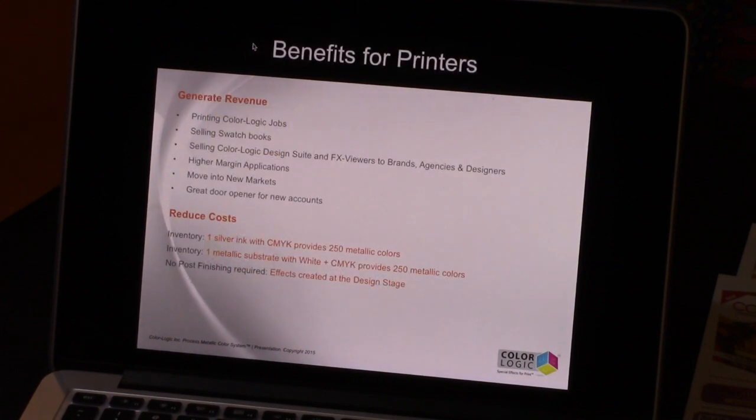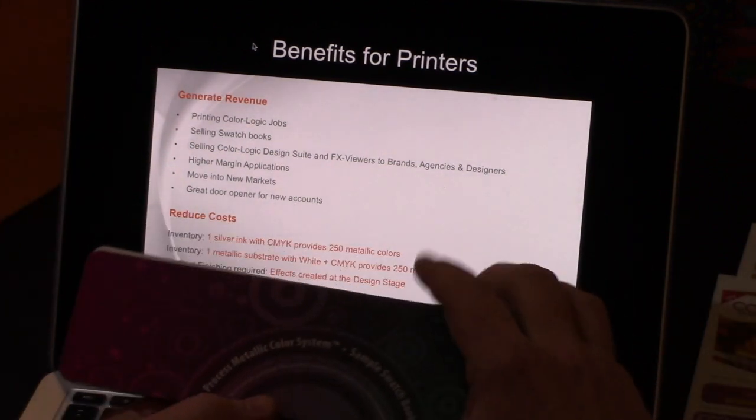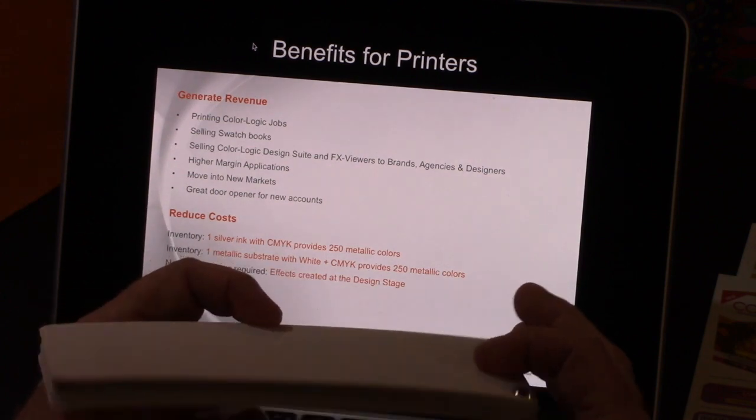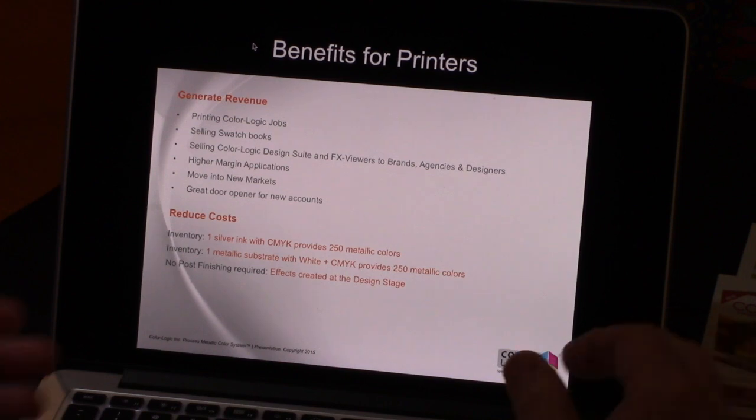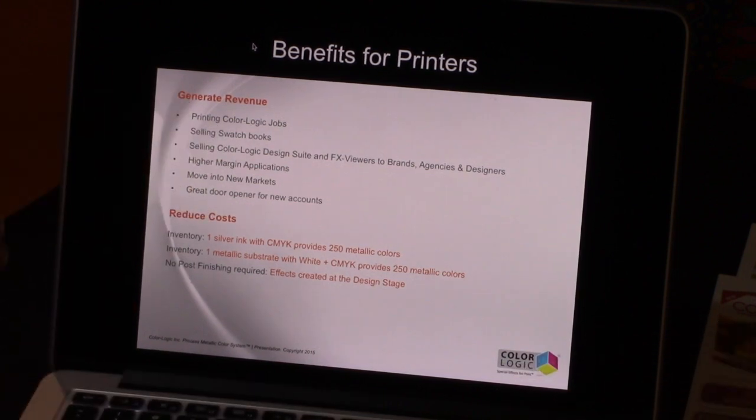So the benefits to the printer. When you're talking to your clients, one, they get to print the jobs. Two, they can take our swatch books and resell them. They can put a price on them. Even if they give it away, put a price on it. The other thing is we allow the customers, as I explained earlier, to sell the ColorLogic design suite to their designers or brands or agencies, because we will not sell direct. And it's obviously about how to produce higher margin applications, which I talked to you earlier about. And some of your clients, it'll help them move into new markets. And no matter what, it is a great door opener.